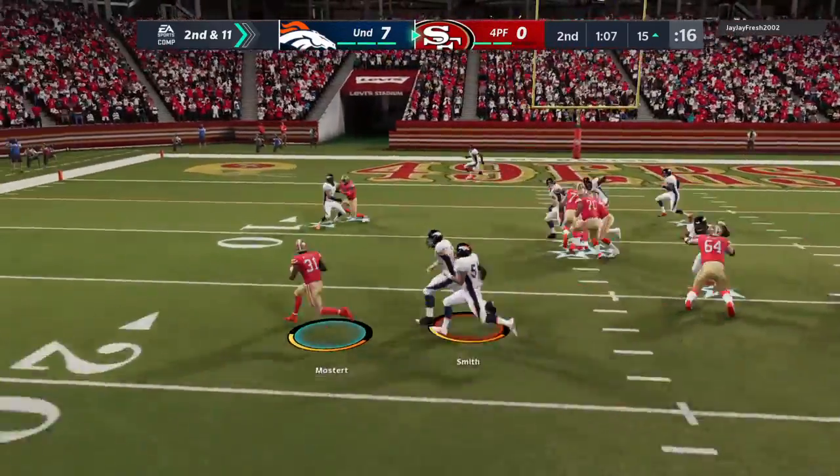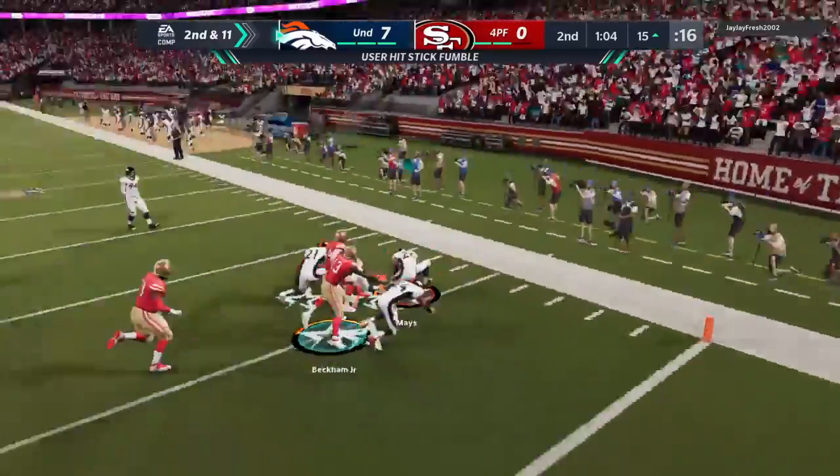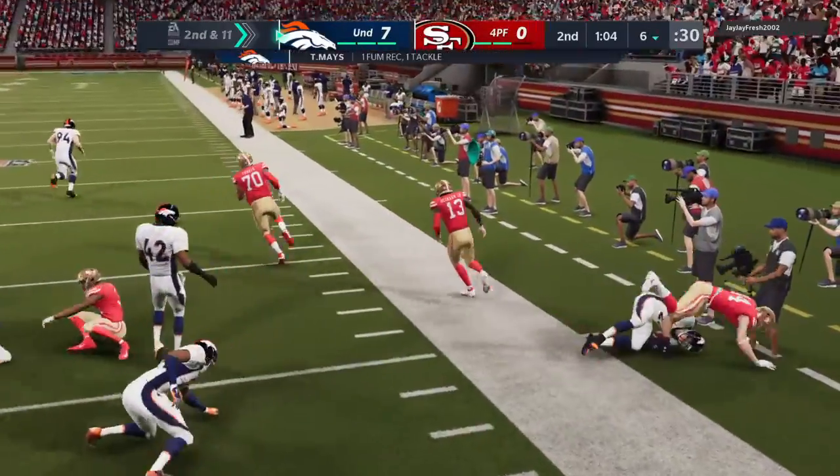On second down, Mostert. Mostert hit and he drops the ball. It's picked up by the Broncos.